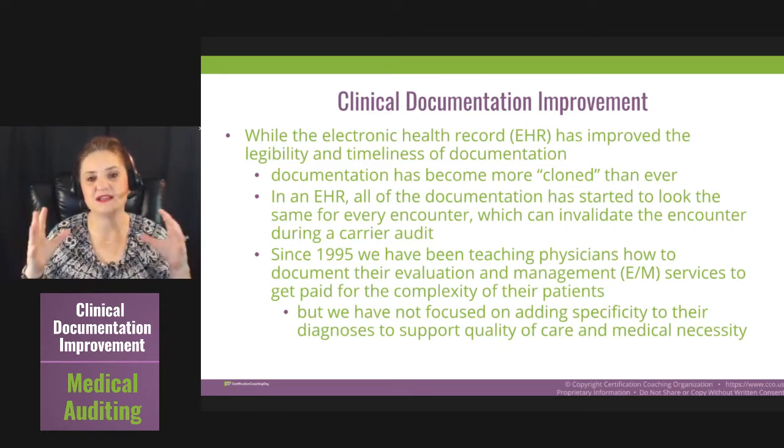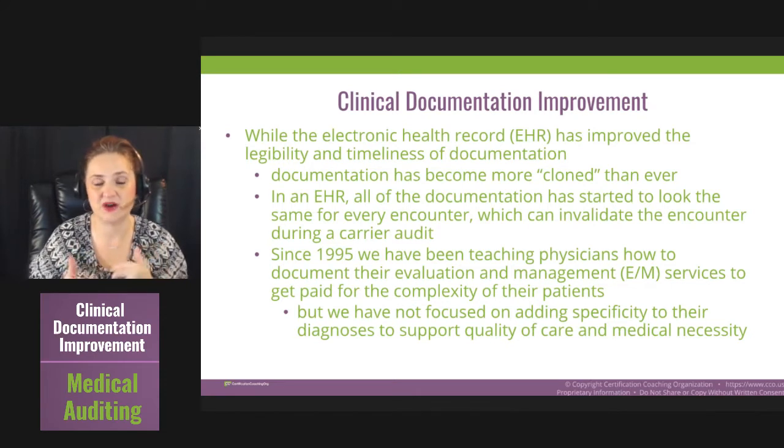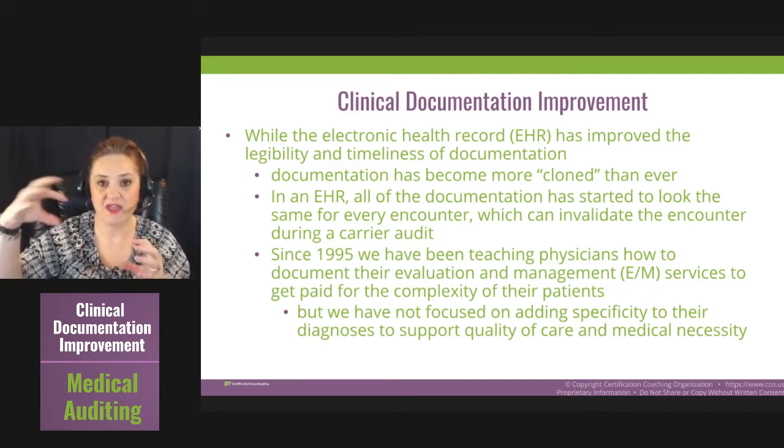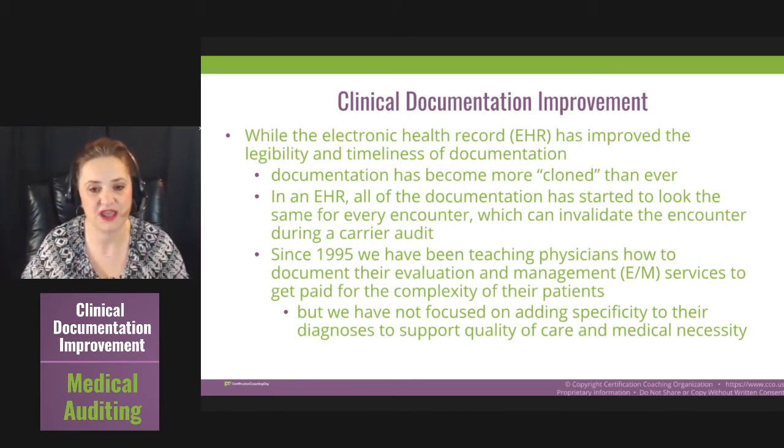So everybody has to have a look and say, the compliance officer, the CDI specialist, the people at the front desk, the practitioners, meaning the ancillary staff as far as the MAs, the LPNs, the RNs, the respiratory therapists, the lab, as well as radiology and everything, and then also the providers. They all are working together on this documentation. They have a say in their EHR.